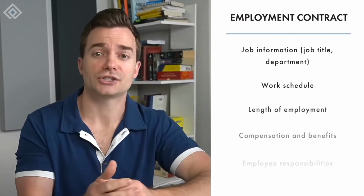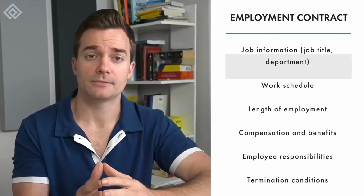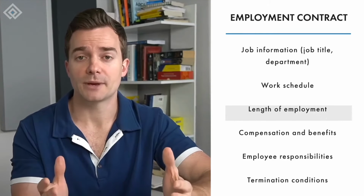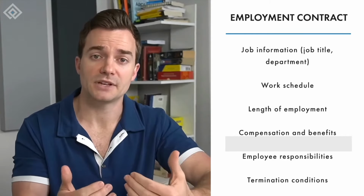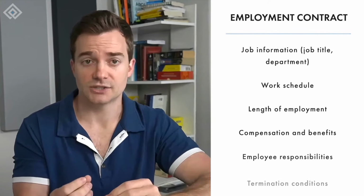An employment contract should include job information, so that's job title, department that they're in, work schedule, length of employment, compensation and benefits, employee responsibilities, and termination conditions.